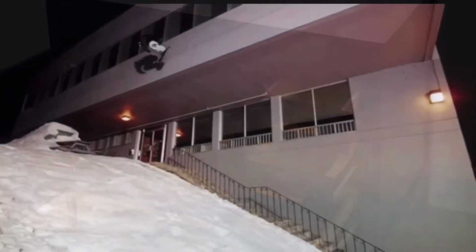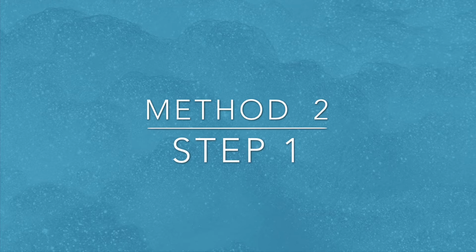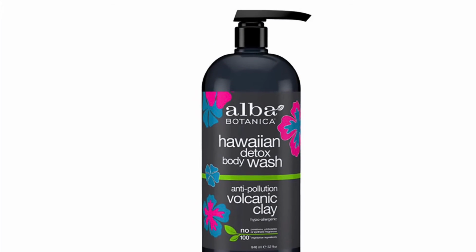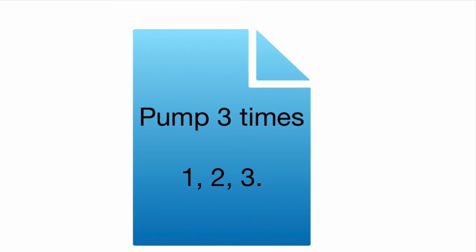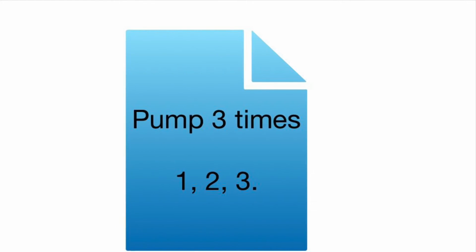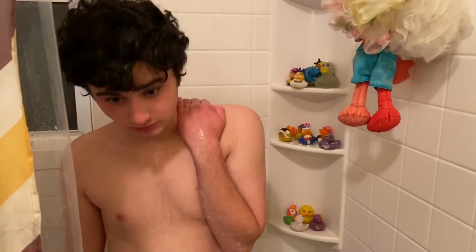And now our second method, which is a little risky. Method 2, step 1. You can buy the 3-in-1 body wash, shampoo, and conditioner all in one big bottle with a pump. Step 2, you want to create a visual aid that says pump 3 times, 1, 2, 3, and post it. Buy the body wash, and your loved one's ready to go, like this.